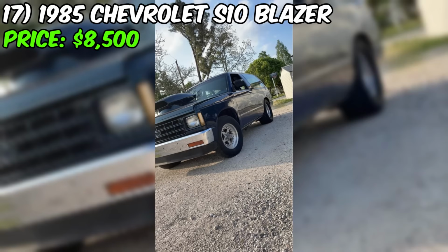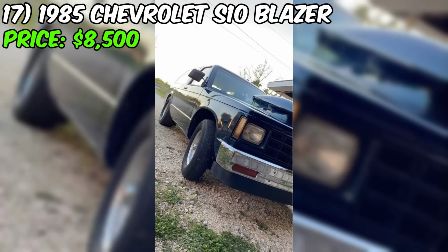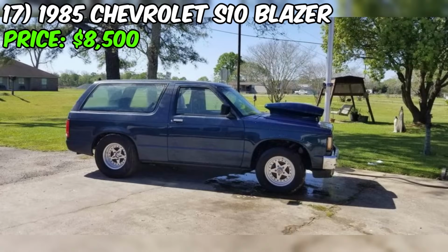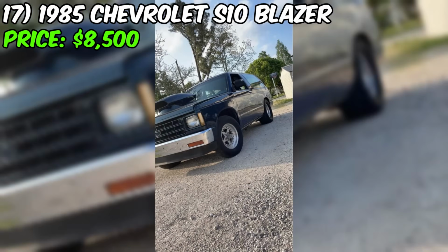17. Let's take a closer look at a 1985 Chevrolet S10 Blazer listed for sale on Facebook Marketplace with an asking price of $8,500. It's essential to provide you with an honest overview, so let's delve into the details. The seller mentions that the Blazer has been driven for 50,000 miles and comes with an automatic transmission. The exterior and interior colors are both listed as blue, and it runs on gasoline.